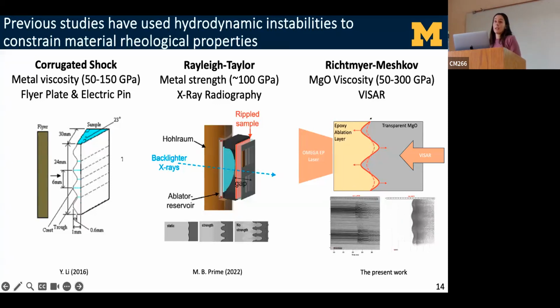Then using the laser at the National Ignition Facility, some people have studied the Rayleigh-Taylor instability and how it evolves with time, and were able to measure metal strengths. And now we're using the Richtmyer-Meshkov instability to measure the viscosity of magnesium oxide.